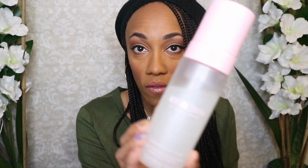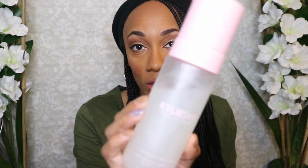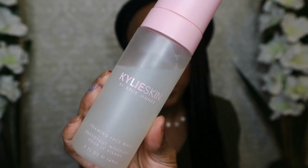But this is the Kylie Skin Foaming Face Wash. I'm pretty sure you guys have seen this by now, but if you did see my review on using the whole skincare line, then you'll definitely remember that I did say that I actually really enjoy this. It's just probably the most luxurious feeling foam wash I've ever used. So in case anyone was questioning Kylie's Skin and you wanted to try something out, I would start with this. Definitely, it's worth the money.